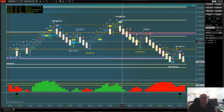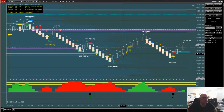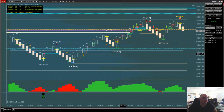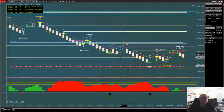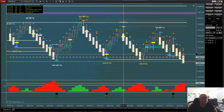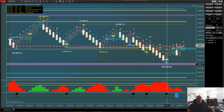Okay, so here we're coming into 9:30. And the market, I don't remember what it does, but it goes down at some point to the 460 level, I believe. We're going to see a purple bar. Okay, here it is.